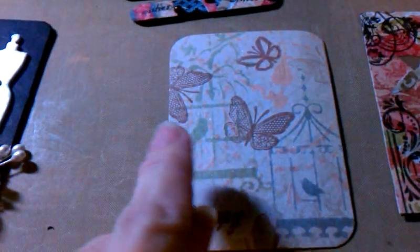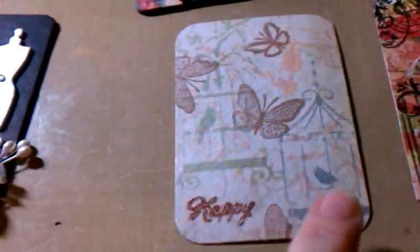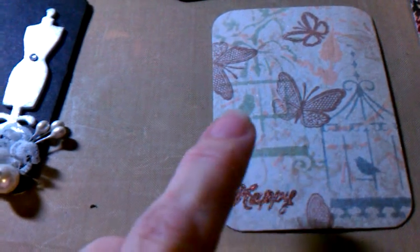And then these two bird images that you see here are from this other stencil that I had from the Creative Workshop set. And I used that one and that one. So those were the other images that I added. And it's this one and this one. And for that I used the bundled sage and the weathered wood. So that's that second layer of images on it.